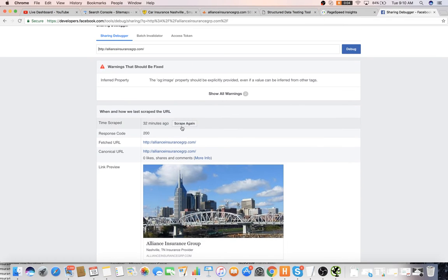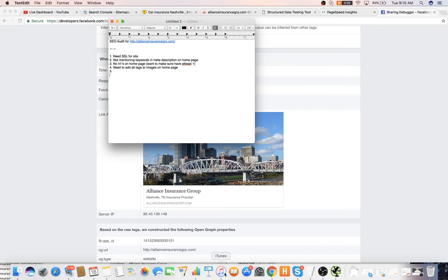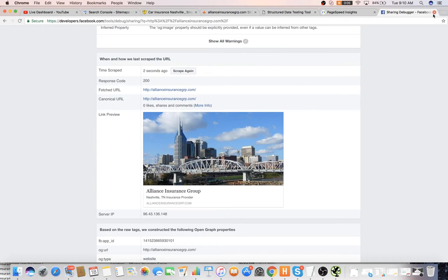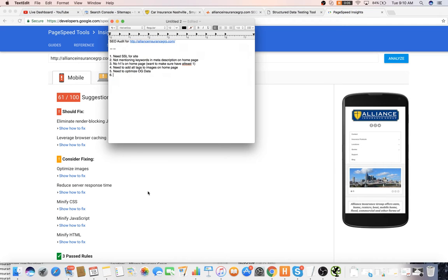All right. So the OG data needs to be optimized. You can see it's not. It just says Alliance Insurance Group. So need to optimize OG data. And then let's go back into PageSpeed Insights. So you can see this is a lot different now. It's saying the images are not optimized. So let's do image compression on the website. Can use the Smusher plugin.